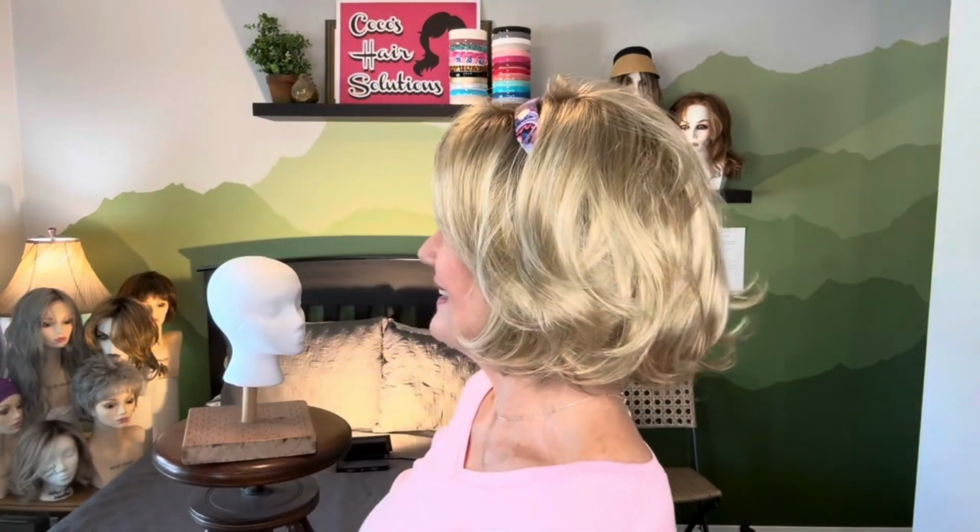Let's try a couple of accessories with this young lady. My favorite square band, of course, I'm going to put that in there. Makes her look just perfect, doesn't it? And of course, if you're worried about the security of your wig, that can add as an extra attachment almost. You can poke it through the weftings of this young lady. Would be great with a cloth headband.